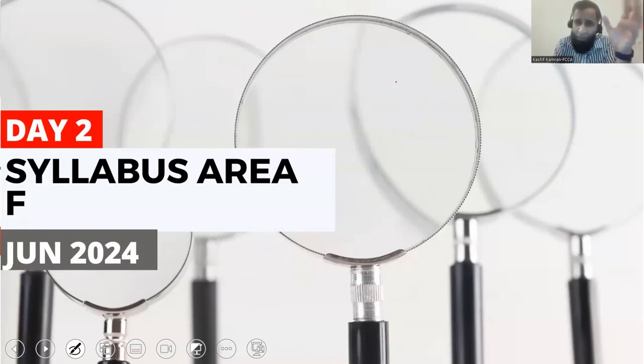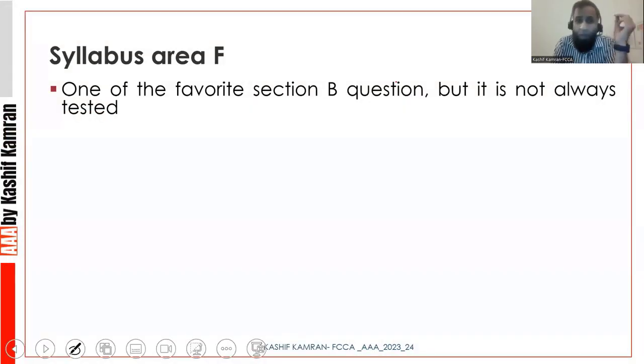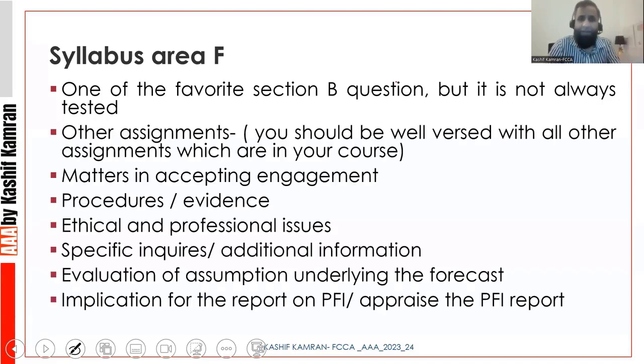So the most potential question from Section B could be other assignments, which is syllabus area F. One of the favorite Section B questions, but it's not always tested, right? It is one of the favorite, but not always tested. Other assignments. You should be well-versed with all other assignments which are in your course.